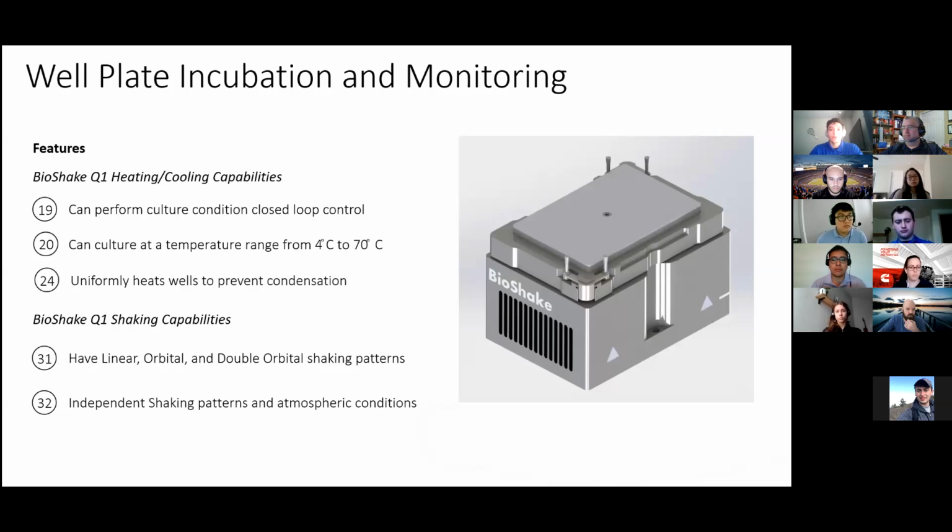The heating and cooling aspect of this device is capable of adjusting the temperature of well plates to a range between -10 to 99 degrees Celsius. This is above and beyond the range requested by the customer, which was a range of culturing temperatures between 4 and 70 degrees Celsius. As claimed by Q Instruments, the nominal regulation accuracy of the Q1 is better than plus or minus 0.1 degrees Celsius, with a uniformity of temperature distribution better than plus or minus 0.7 degrees Celsius at 4 degrees Celsius across the cooling surface. This will ensure uniform well plate heating and cooling to prevent condensation.